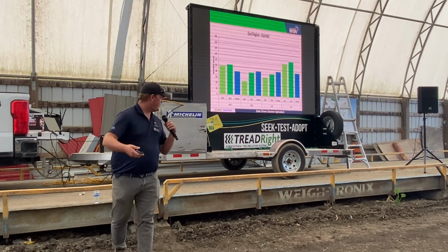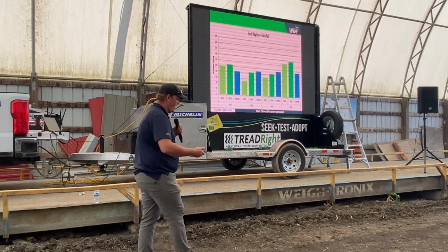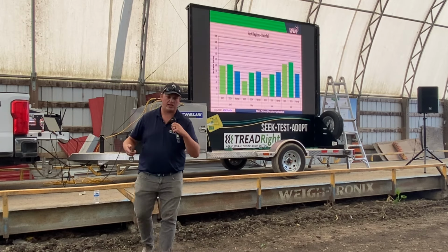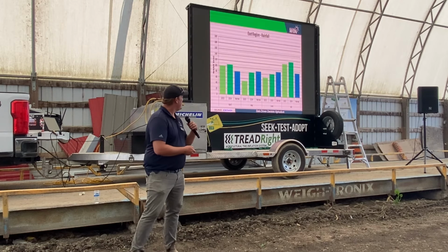Rainfall, the east is way above normal and above last year. So we have had a lot of rain. Rain makes grain. This year it's going to make grain in soybeans, and it'll make a good corn crop, but not quite as good of a corn crop as we've seen.